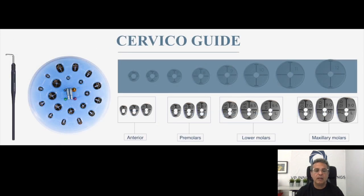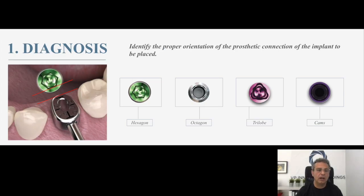Now, the anatomically shaped tabs are in 4 groups: anterior, premolar, lower molars, and maxillary molars. And there are 2 boreholes in the center of each of those. And I will go into that a little bit later on to make it more clear. As you can see here, laser printed on the actual tabs themselves are specific T-lines. These T-lines are there for a reason.